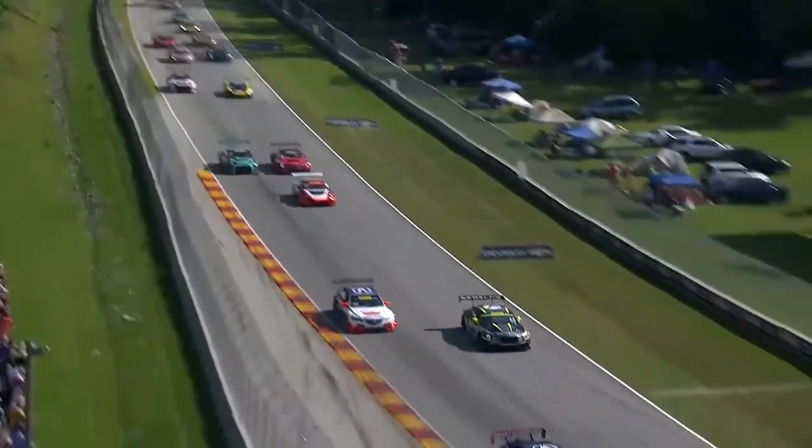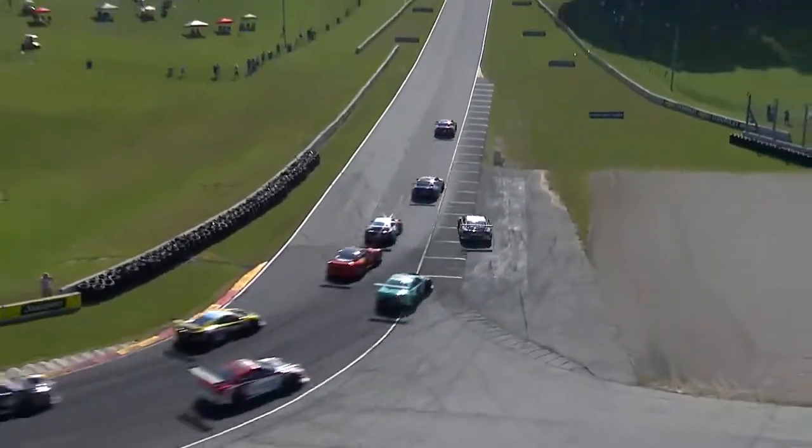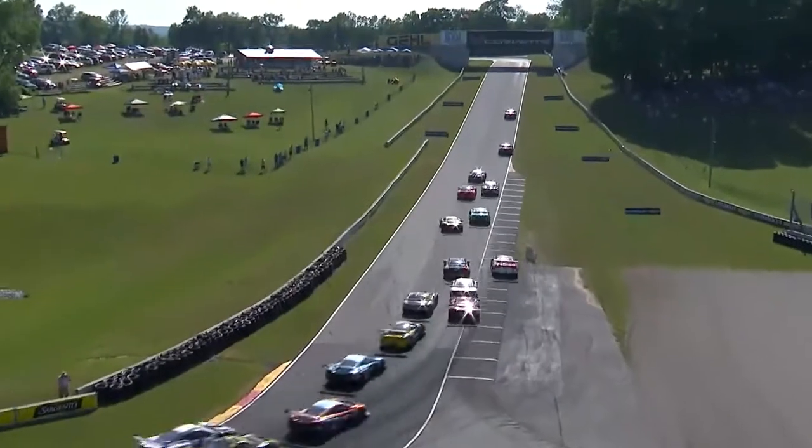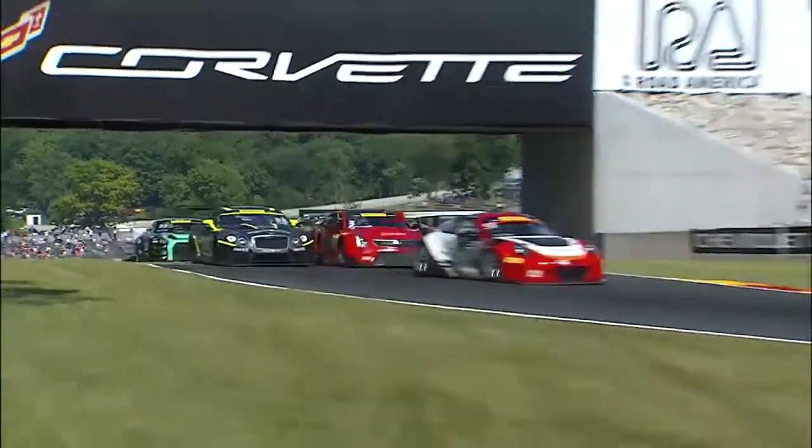But the Bentley from Fogg. That's really too late. That's too late. He's not going to make it work there. We talked about it in the stop-tech brake zone. Look at that. Pat Long's through. Johnny O'Connell's going to go with him. Alvaro Parente and Davison side by side into turn six.